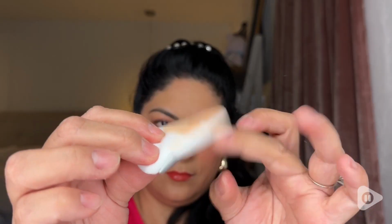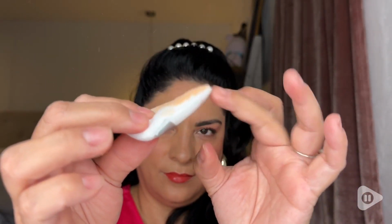I really love to set up my makeup with this powder. It keeps my makeup in place. It also prevents it from creasing. The texture of the powder is super lightweight and really fine melt.